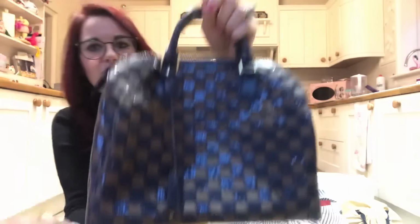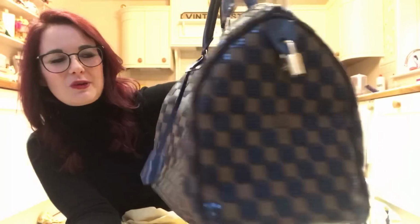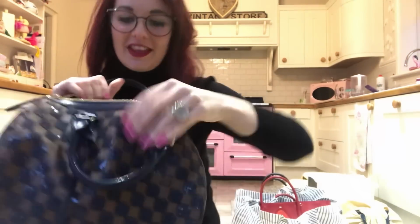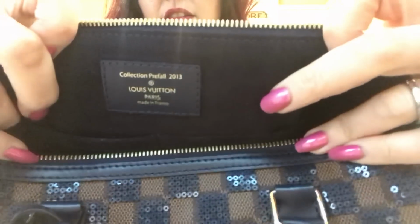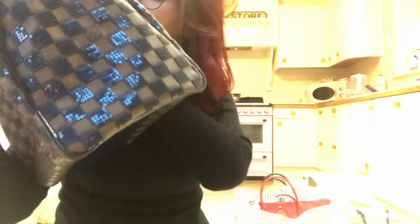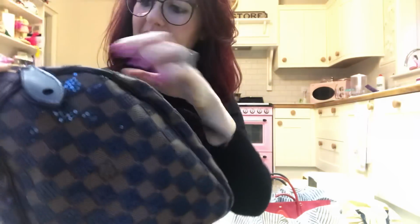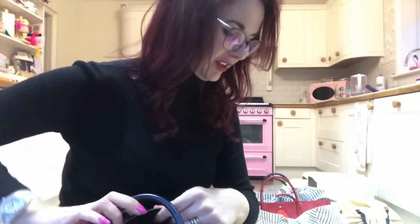This is just an absolutely beautiful bag. It's almost too nice to use because it's just absolutely adorable. Again, it is in size 30, and it's just so lovely. Inside, it's got a special edition tag, and it's from the pre-fall 2013 collection, and it has a lovely blue suede interior. It's so pretty.